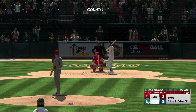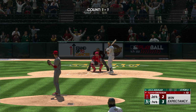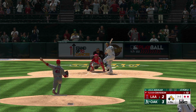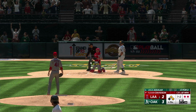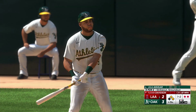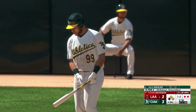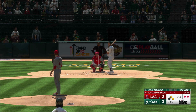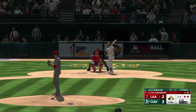And now the first baseman, Jesus Aguilar. Two on, two outs. That clips the corner. Not the easiest thing when you're talking about a guy that perhaps is going to be in the rotation, maybe a long relief guy, to not start an inning, to come into an inning with pressure on it and try to get yourself comfortable.